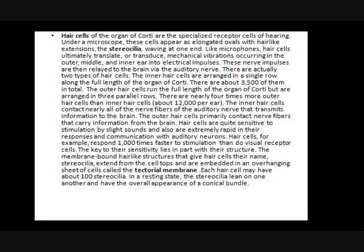There are actually two types of hair cells. The inner hair cells are arranged in a single row along the full length of the organ of Corti. There are about 3,500 of them in total.